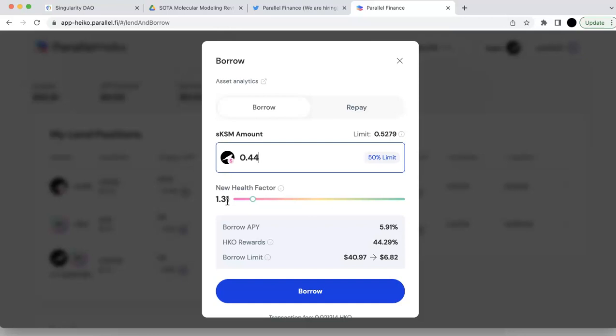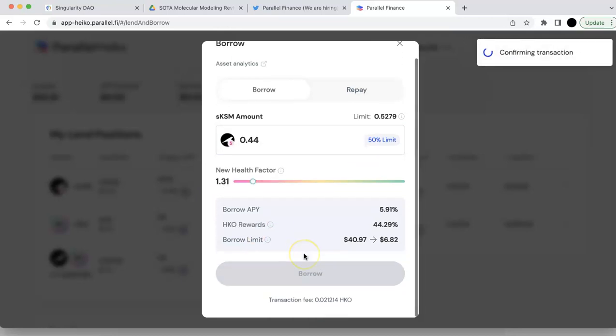collateral, to be liquidated. But since you use SKSM as collateral and borrow more SKSM, if the health factor is more than 1, normally it should be safe. It should be okay. No matter if the price of SKSM drops, this one would still be the same. So I'm going to just go ahead and borrow that.